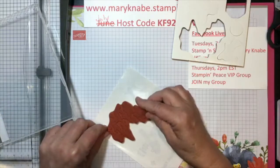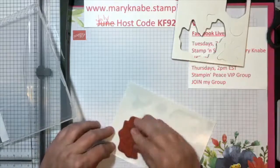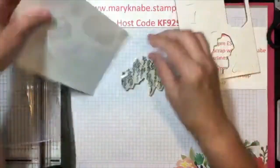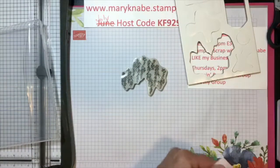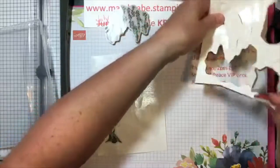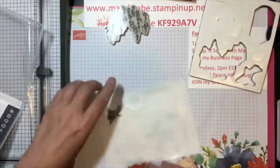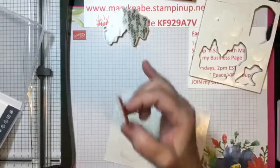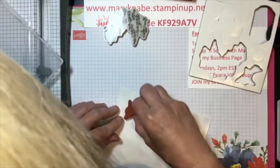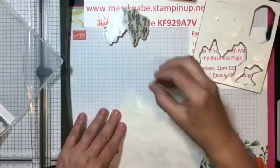And then you're just going to sit it on top of the label, trying to match up the edges. I'm getting a shadow over here, so hopefully I'm pretty good. Now I also need to do the same thing with the tree trunk. And this time I'll be using Soft Suede ink for the trunk, and then I will also use, what other greens are in here? I know Mint Macaron is, but that might be it. Garden Green and Mint Macaron. Yes, I think I'm going to use Garden Green.